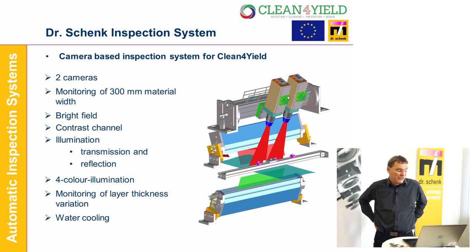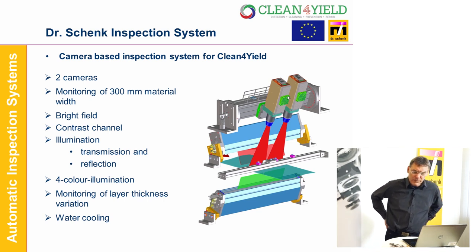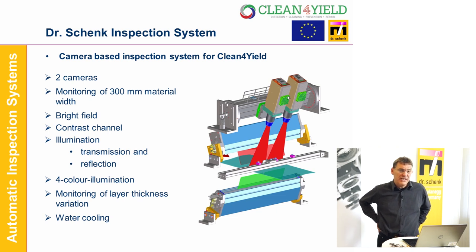And we are inspecting a 300 material width within the Clean for Yield project in bright field, 1 channel in transmission and 1 in reflection. In reflection, we are using a 4-color illumination to get a homogeneity of the layer, to get an idea about the layer thickness by monitoring the reflection intensity. Also, these illuminations are water-cooled to stabilize the temperature.